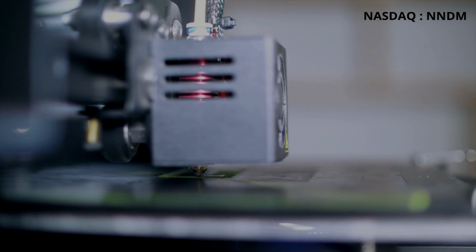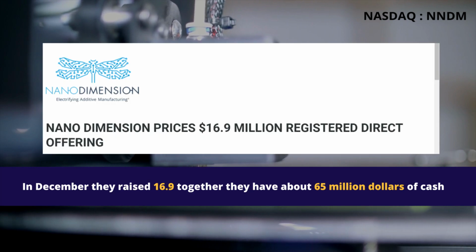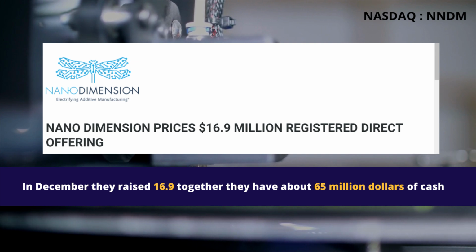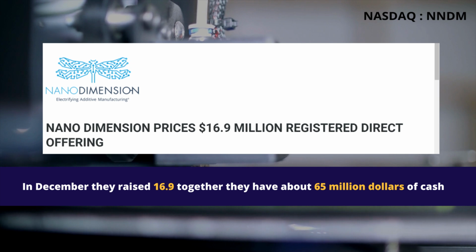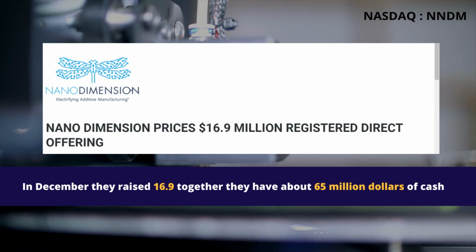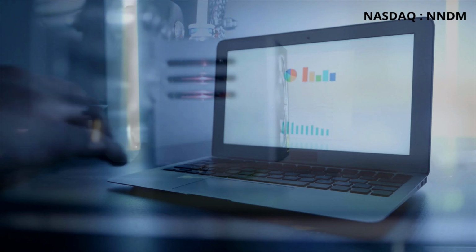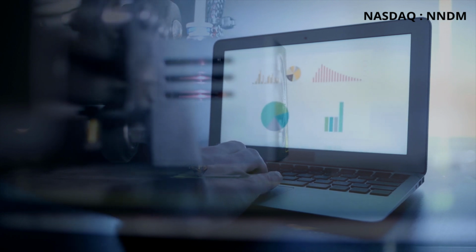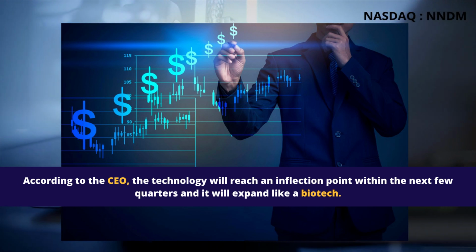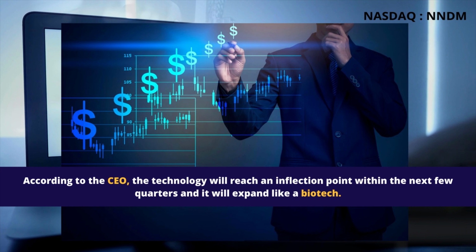According to the interview, in December they raised 16.9 together and they have about $65 million of cash. They raised a total of $65 million over the last 3-4 months, and the way they got their shareholders excited is just amazing. Another thing, according to the CEO, is that the technology will reach an inflection point within the next few quarters and it will expand like biotech.